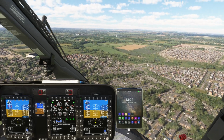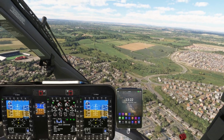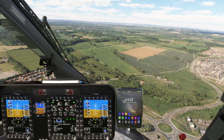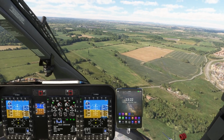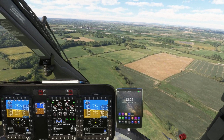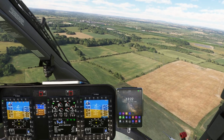So we are arriving at Newcastle now, Newcastle Airport. As we're coming in over the top, we've got the new builds here. But there you go, folks. Not a bad little sortie. It's actually 1422, not 1322. Don't know what it's thinking there.